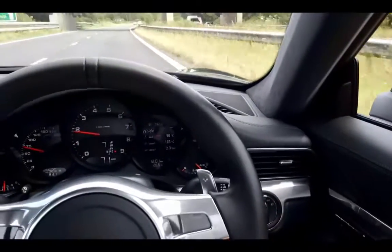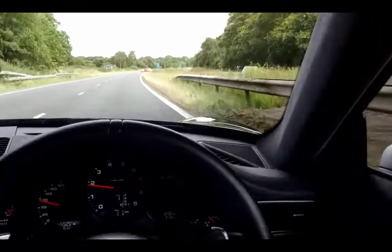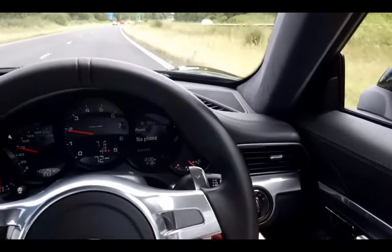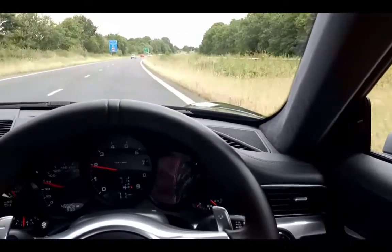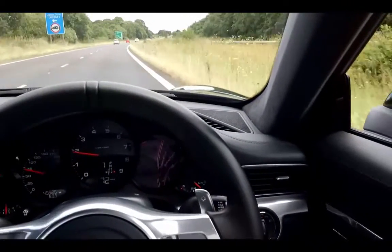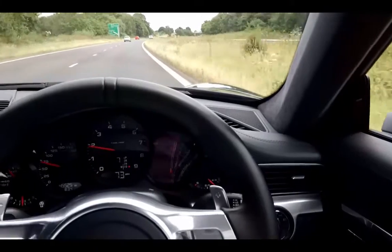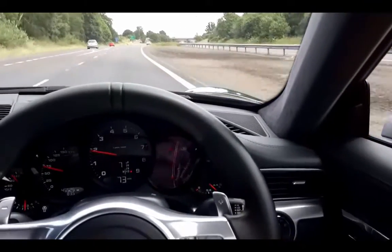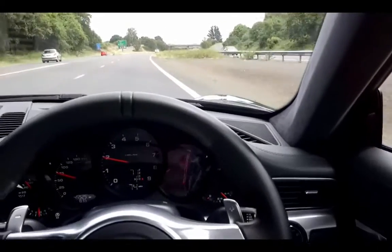And then all the vehicle stats there, like your oil temperature, and then you've got your radio, and then your phone if you've got one connected, which you can do by Bluetooth, of course. So really nice new system there, just built in, just the same as it is with the Panamera and the Cayenne.